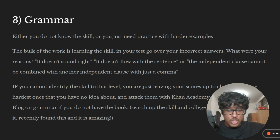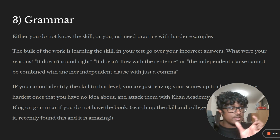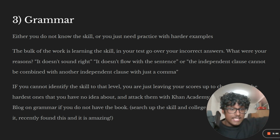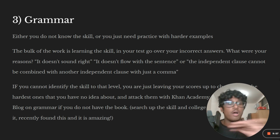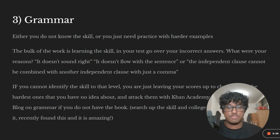But make sure online, I found that he actually posts blogs. And if you just look up commas College Panda SAT, he has a whole thing about it and the specific uses. So you can learn all the SAT specific uses of commas from there. Do that. That's going to be so useful, and it's free. He has literally a free version of it in his blogs online. So just do that. Search up the skill in College Panda. I recently found it. It's just amazing.